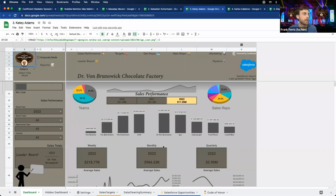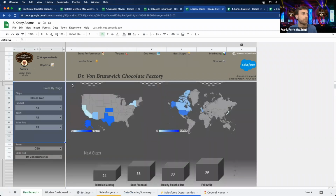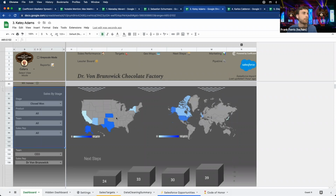But I think we kind of make that work by having this top navigation with these menu buttons here, where you can jump ahead basically to any row in this dashboard that's predefined. So you can jump into the geo maps. It'll take you to row 85 and so on. I think these could be a little bit more clear that these are toggles or buttons to navigate through the dashboard, but a very effective setup.